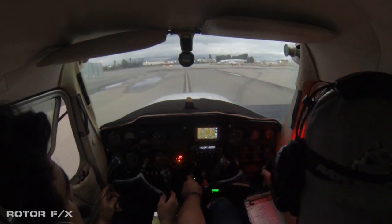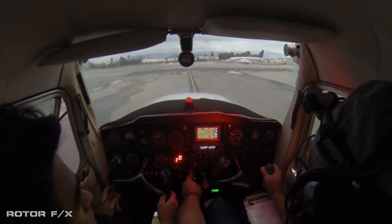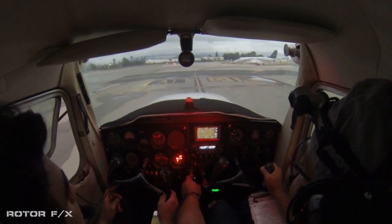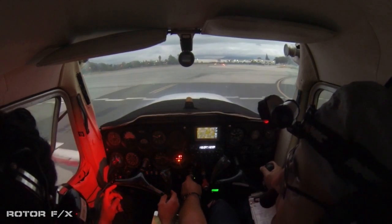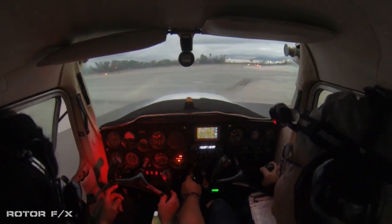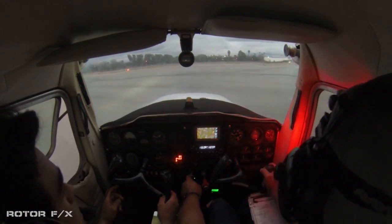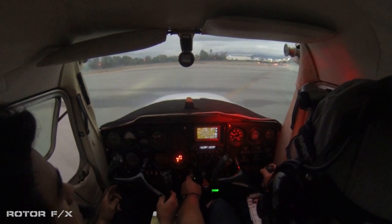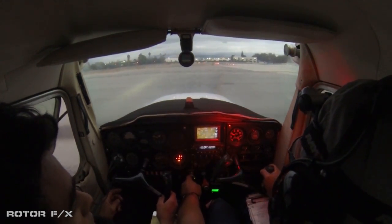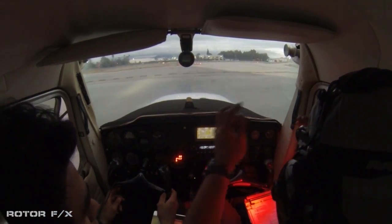Now what we're going to do, there's a jet taking off, that's not too bad. Press your left foot gently, slowly, we're going to go left a little. Right there, looks pretty good, we can manage back without getting into trouble. We're going to get onto this line. Now we're going to test our engine. Okay, ready?